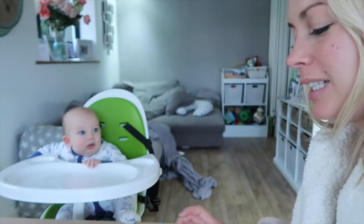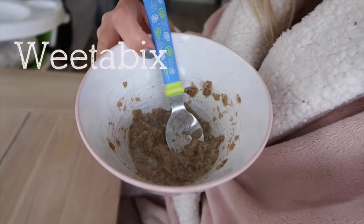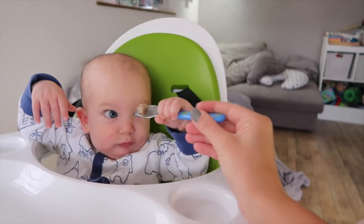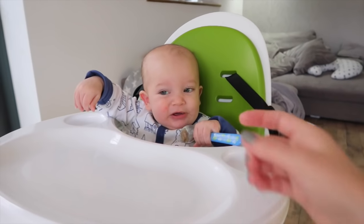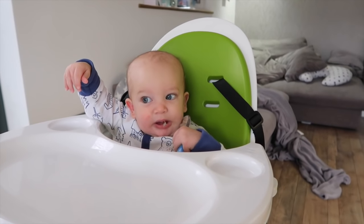Right, good morning. Today for breakfast, Jackson is having some Weetabix. It's half a Weetabix with some milk, but we warmed up the milk to make it a little bit nicer for him. So this is his first time ever having Weetabix. Now hold it. He likes it. Oh, he does it. No, he does. He's keeping it in.